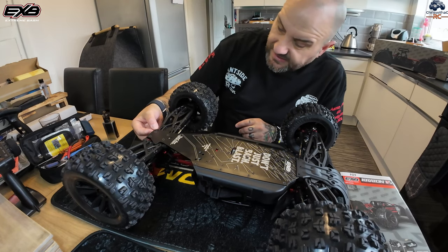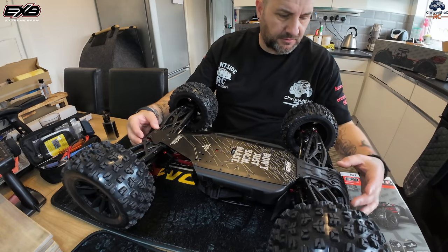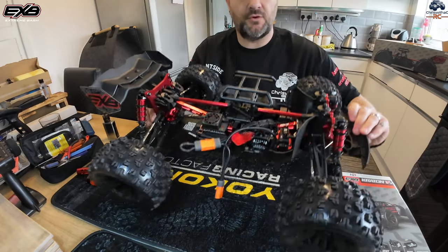I think the A, B, C and D blocks are all aluminium, but they've got composite covers on them. So we'll have to check that. Might see if there's some custom RC upgrades for it.